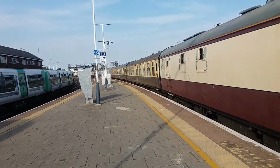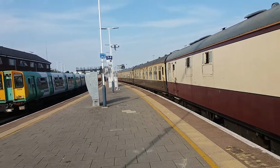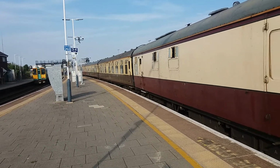Oh no, that's the one we heard. That's the delayed 1801 Southern service from Portsmouth and Southsea to Littlehampton. 313 219. Here she goes.